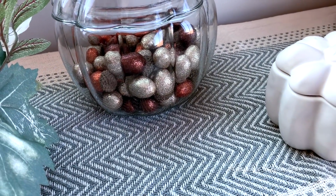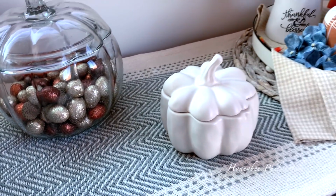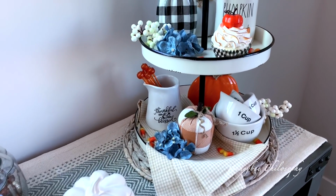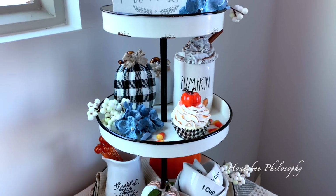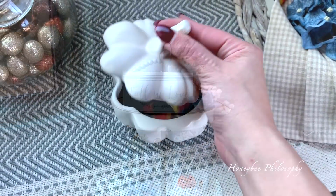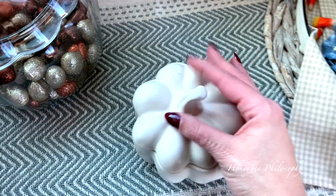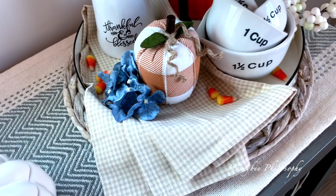I also have a really nice runner that I put down from Home Goods. And then I have my tiered tray over here in the corner. I love all the little accents of blue and orange here. And then in one of the small pumpkins, I made a fall trail mix. If you haven't seen that on the vlog, I'll make sure to link that here below.